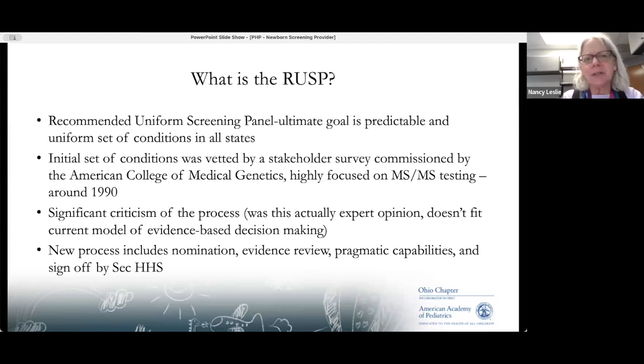The initial recommended uniform screening panel was actually done around 1990. It was done in a very different way. It was done by a stakeholder survey, which was commissioned by the American College of Medical Genetics, and it was highly focused on the evolving mass spec technology that was just emerging as the new way to do newborn screening for a lot of small molecule conditions. They sent surveys out to a whole bunch of people, myself included. I filled it out.